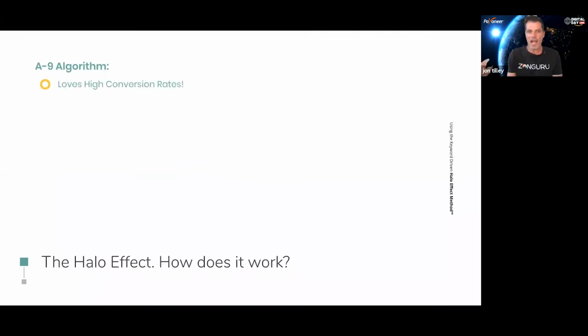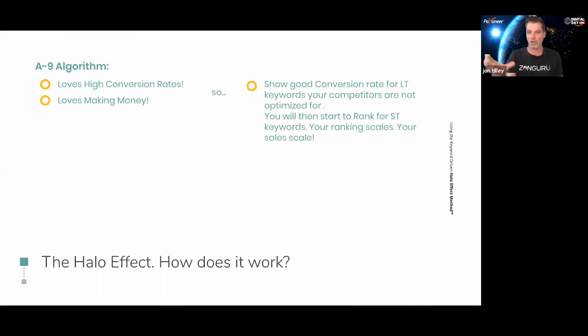At a high level, you guys know this, but the A9 algorithm loves high conversion rates. So if you can show high conversion rate, Amazon's going to love you. The reason they're going to love you is because they love making money, right? And if you're making money because you're converting, they will start to send you traffic. So the idea here is, if you can show good conversion rate for those long-tail keywords that your competitors aren't optimized for, so they're less competitive, and you've targeted them and they haven't found them yet, and you're actually making sales off of that, you will then start to rank for those, but also for the shorter tail, higher volume keywords that you wanted to rank for in the beginning. The organic ranking will start to rise on that, and your sales will absolutely start to scale.